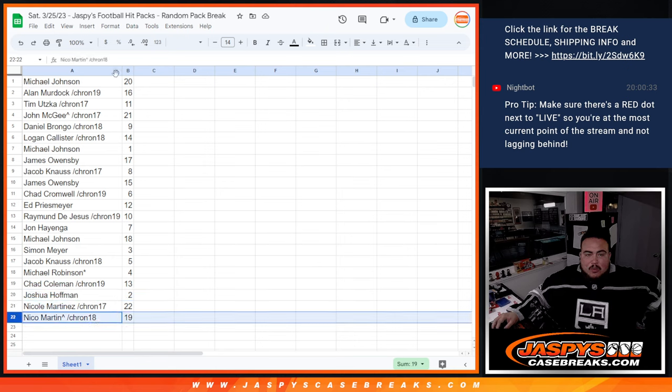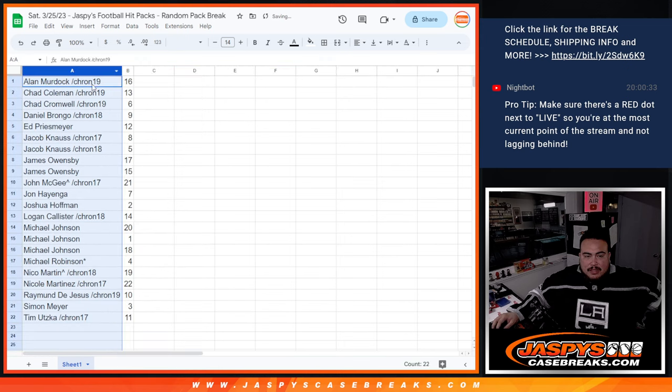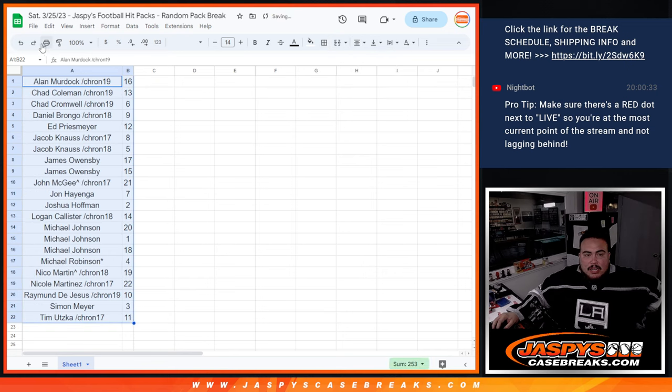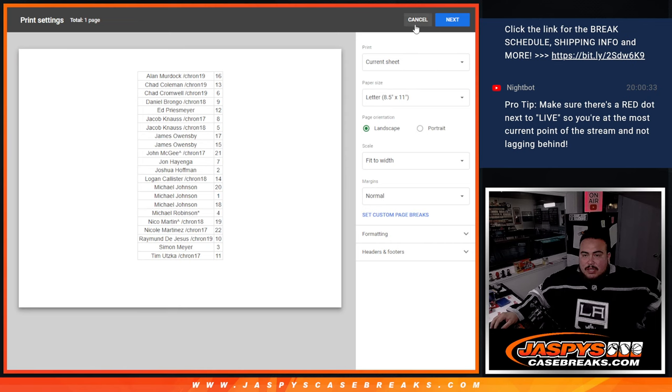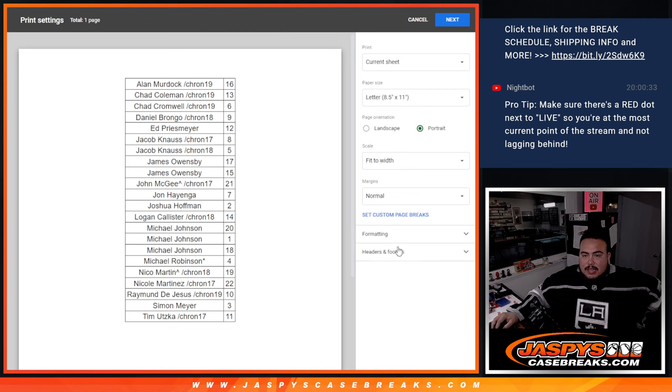So we're going to actually distribute these hits out alphabetically, just to make it a little easier. And then I'm also going to really quickly print out the labels.